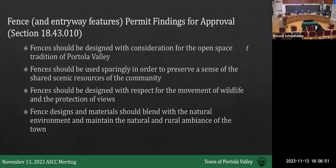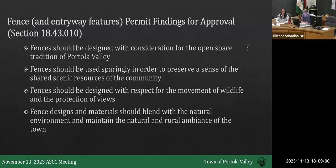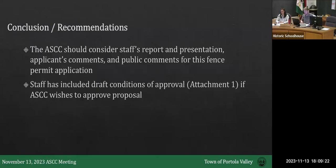The following principles shall be followed by residents, town planning staff, and the ASCC when considering fence permit applications, as well as entry gate applications. Fences should be designed with consideration to the open space tradition of Portola Valley. Fences should be used sparingly in order to preserve a sense of shared scenic resources of the community. Fences should be designed with respect to the movement of wildlife and protection of views, and materials in the design should blend in with the natural environment and maintain the natural and rural ambiance of Portola Valley.